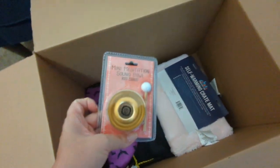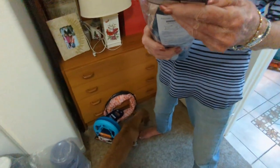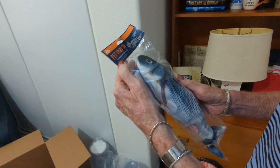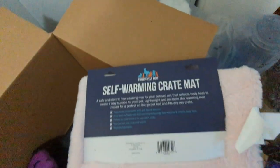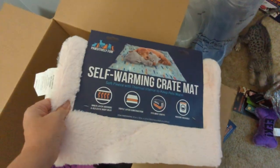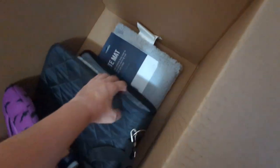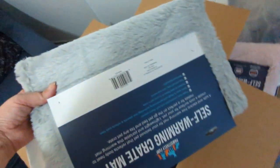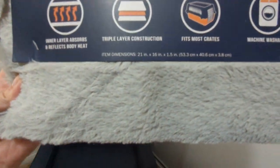Got another fish bowl. Yeah, you can open it. What is it? It's a pet fish toy. It's supposed to flop around. So you can open it and see if you can get it going or whatever while I finish unboxing. Self-forming crate mat. And that's folded over, so that's a pretty good size. We got a pink one, and is it gray or green? It's kind of a really light greenish gray.